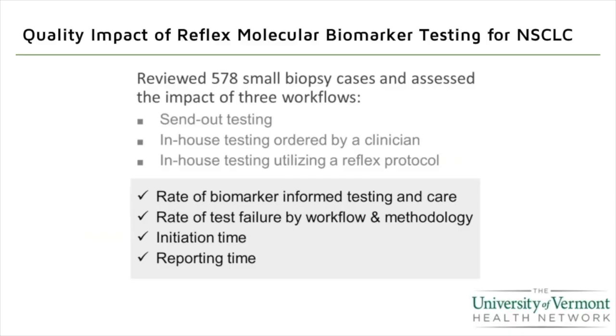An example of care pathway development and no small feat is establishing reflex testing policies at the local level. We managed to do exactly that for advanced non-small cell lung cancer in early 2018. We hypothesized that the implementation of the reflex for patients with advanced non-small cell lung cancer would result in quality improvement. We therefore reviewed 578 small biopsy cases and assessed the impact across 3 workflows: the send-out testing period before we implemented in-house testing, but that testing was ordered by a clinician in the EHR, and then in-house testing utilizing a reflex protocol at the time the morphologic diagnosis was being rendered by an anatomic pathologist.